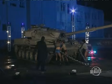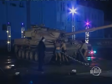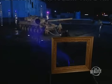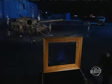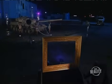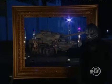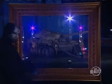Everything is set. In order to pull off this amazing illusion, the magician needs a little help from this magical picture frame. There are no camera cuts or special effects involved in the creation of this illusion. I can assure you that this is one continuous shot. We have merely gone from a wide angle to a close-up. He reaches through the magical picture frame to prove that this isn't merely a painting or a mirror. It isn't.